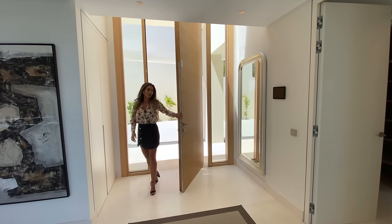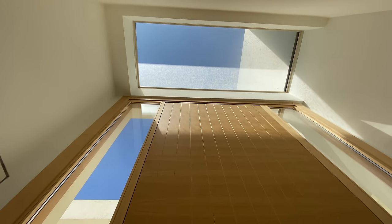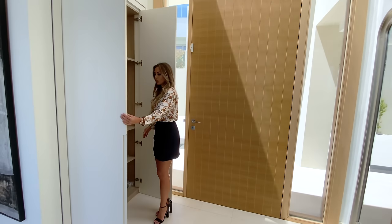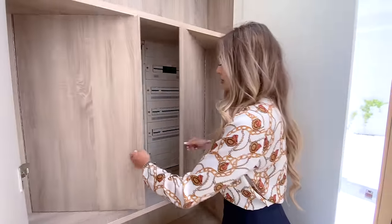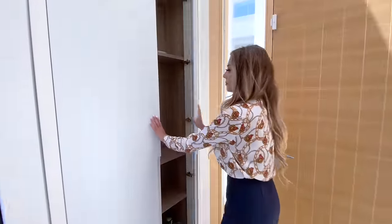As we enter, we have here a skylight feature. Over to our right, we have a storage cabinet, which serves for storing, of course, but also for concealing this electric panel, which I think it's a really nice attention to detail that was put in.